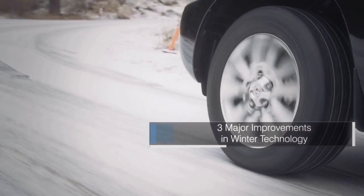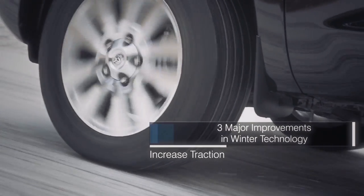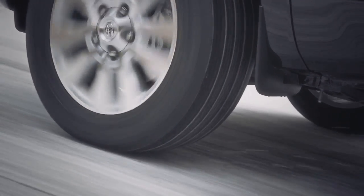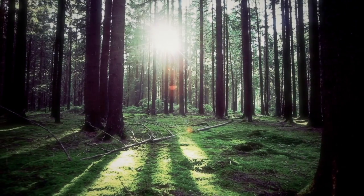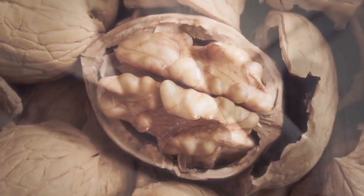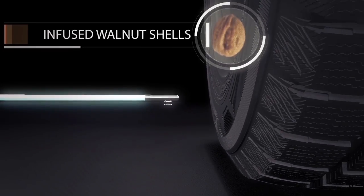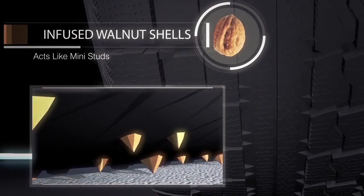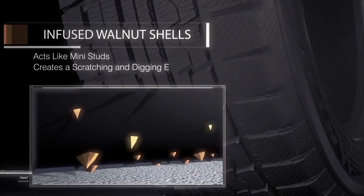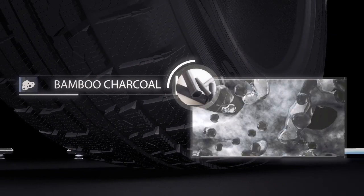Nitto made 3 major improvements to its winter tire technology to increase traction. Many of these improvements come from an unlikely source, nature. Nitto sought inspiration from naturally occurring and abundant materials like walnut shells and bamboo charcoal to gain traction. First, Nitto infused walnut shells into the tire compound. This unconventional material acts like mini studs that create a scratching and digging effect on ice and snow for additional traction. Second, Nitto added bamboo charcoal into the tread compound.